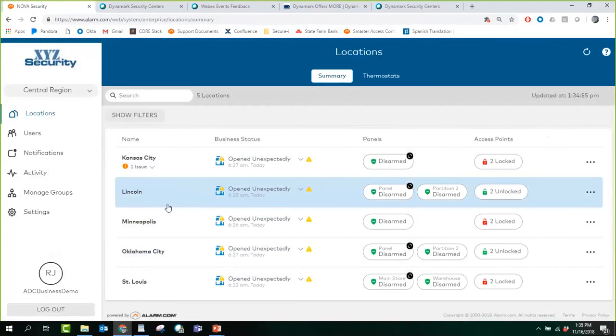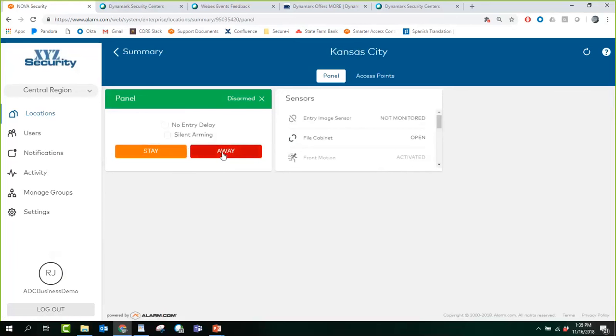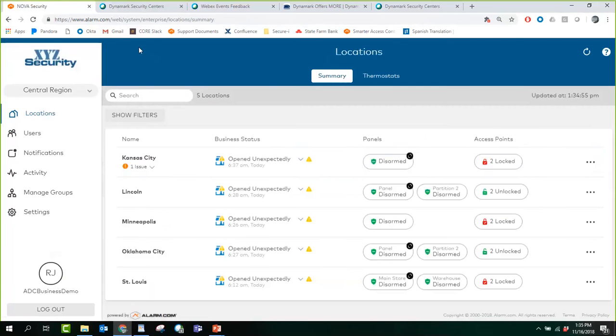This is just available on our commercial and commercial plus service plan. And there's no limit to the number of locations that you can have on one page. The customer can actually arm and disarm right from this page. So really great when they have multiple businesses.